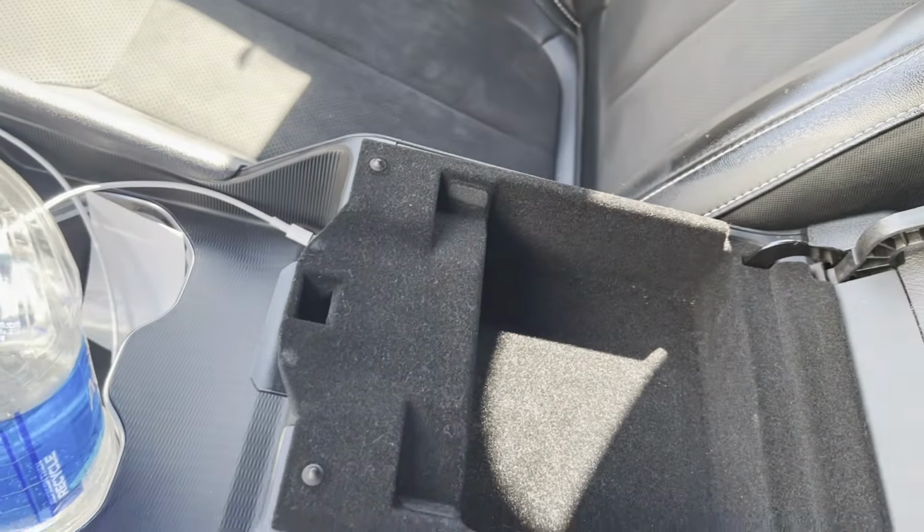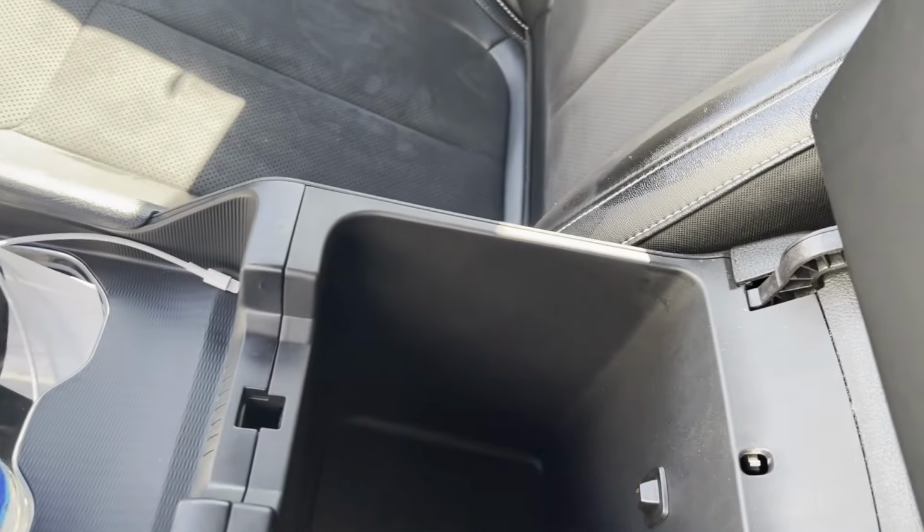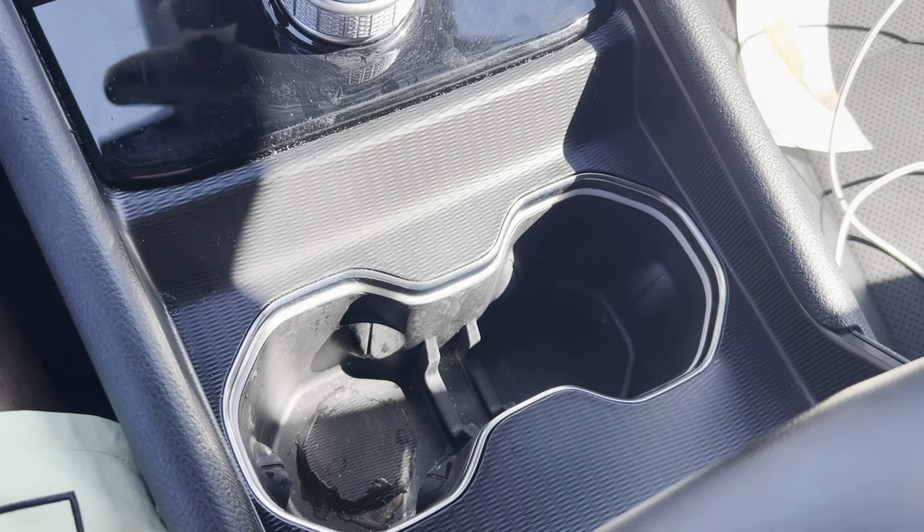All right, coming to the front storage situation, we are going to have this small section here for storage. You could definitely hold a lot of things right there, but you open that up, you get even more storage in this little box right here. We're going to have 2 cup holders standard in the front seat.